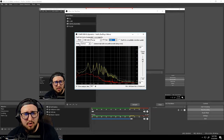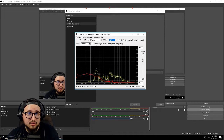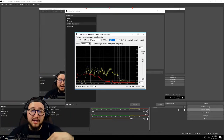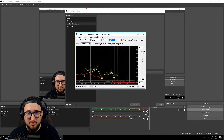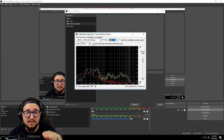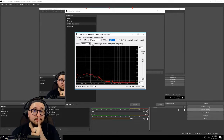The mode that you're going to want to select is subtract. So basically we're going to let it take the noise of our room, and then it's going to subtract that from all of our audio in the future. Okay, so we're going to be very quiet, and we're going to check this box right here that says automatically build noise profile.